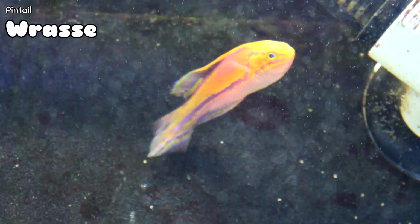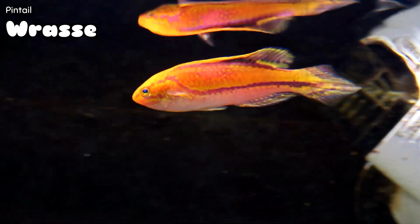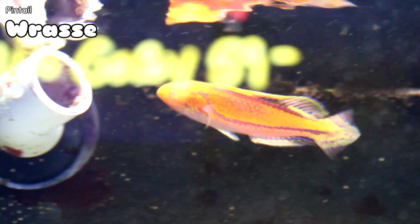It's part of the Salabrious wrasse family. It is very hardy, it's a great reef wrasse, and give her a hard time when you come in. We'll see if anybody gets it.